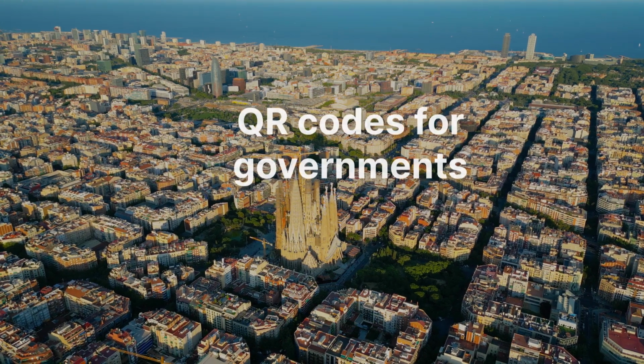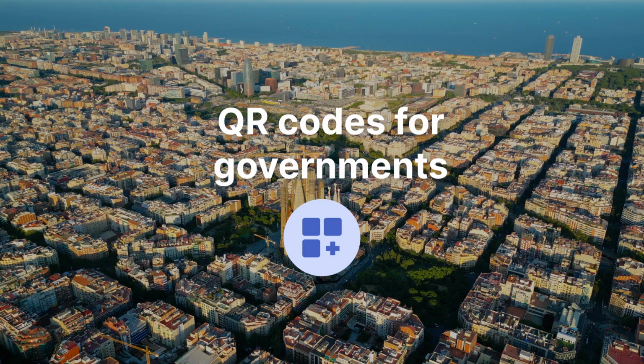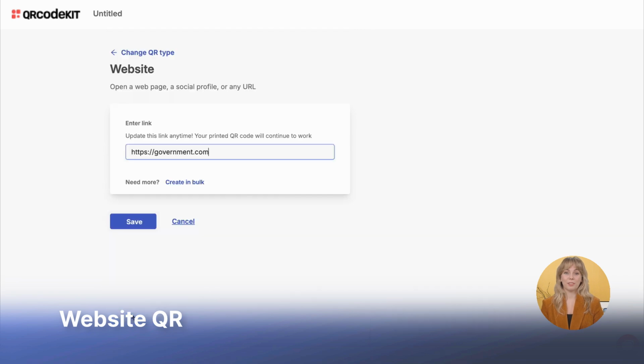From improving citizen services to streamlining communication, QR codes are helping governments connect faster and more efficiently. Want to give citizens instant access to government resources? Use the website QR to link directly to service portals, official documents, registration forms, or emergency updates. Place them on posters, mailers, or digital displays.